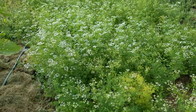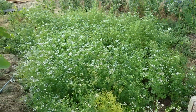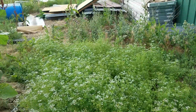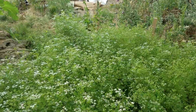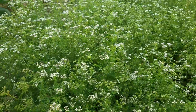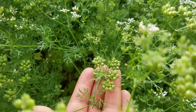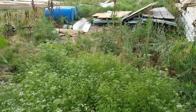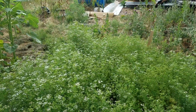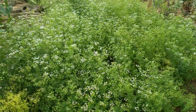Coriander. Look at all that coriander. All those white flowers will become coriander seeds. I have quite a lot already. So once these die off, I will collect them and start harvesting all the seeds. It's going to be lots and lots.